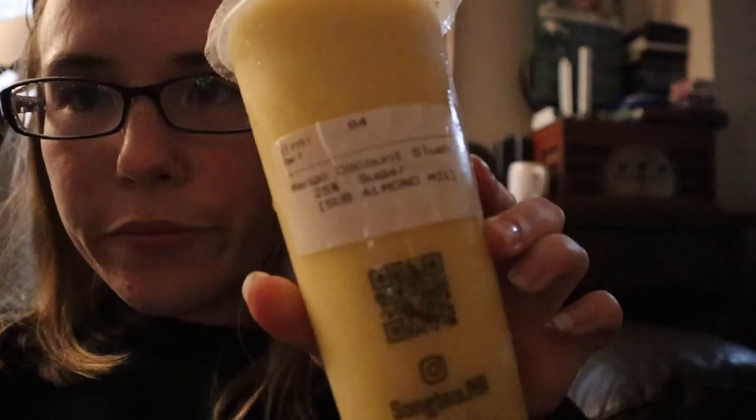So it's pouring rain out, as you can see. We got boba tea for my mom's birthday, even though her birthday was 2 days ago. And I'm gonna taste it. I didn't get any boba in mine. Woo! It's a mango coconut slush with almond milk. This is the best part.